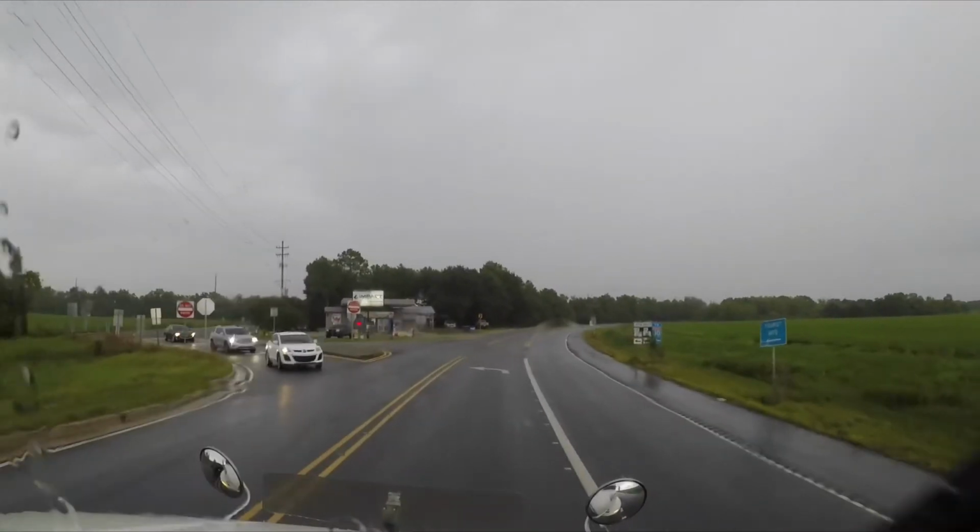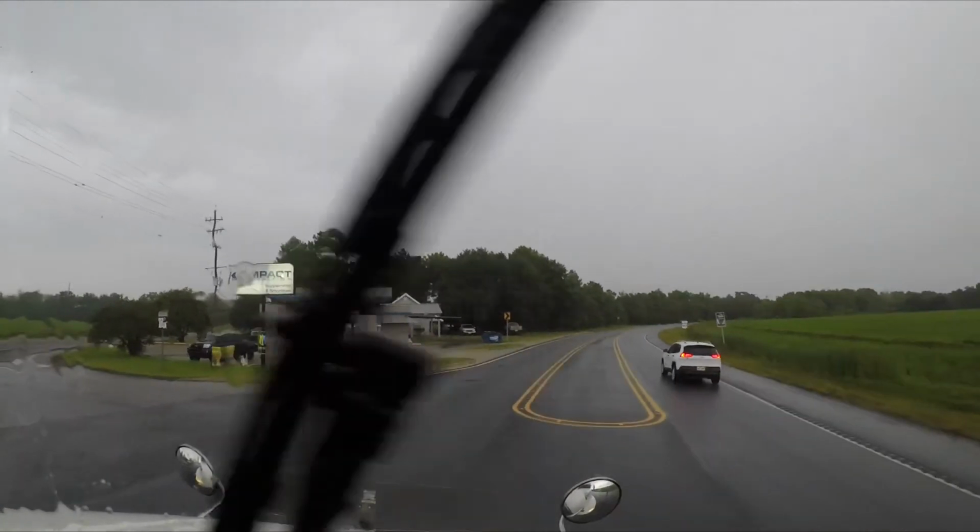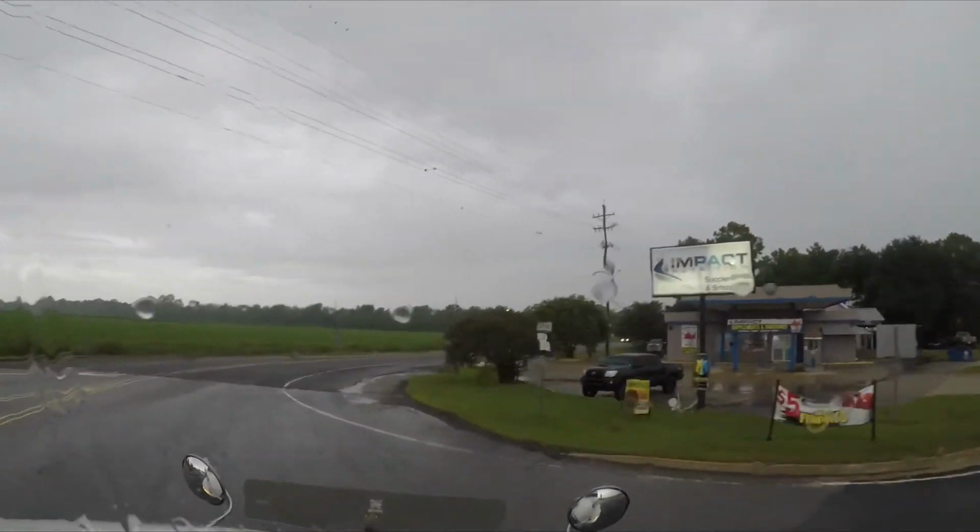This is just a little awkward turn. With ones like this, it's really important to just keep an eye on what the trailer is doing more so than the truck.